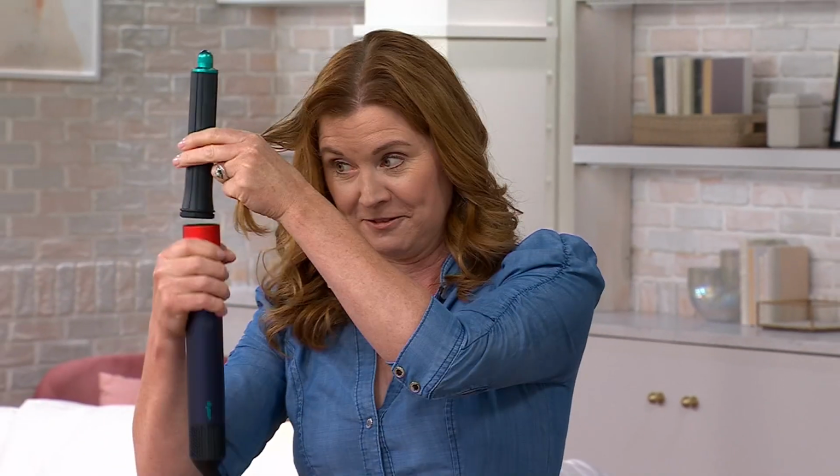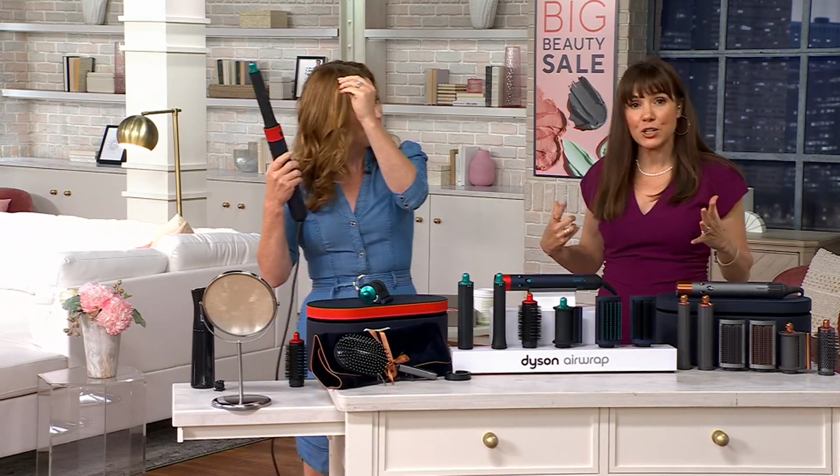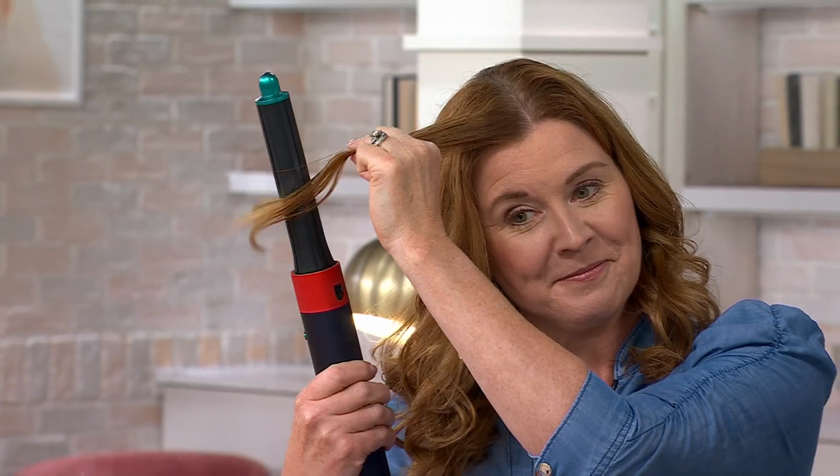So I'm going to curl. Basically, how do you want your hair styled? Exactly. Do you want it smooth? Do you want it full with volume? Do you want a beachy wave? Do you want a tighter curl? You can do it all.